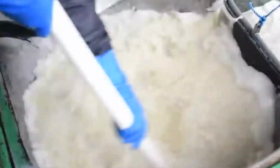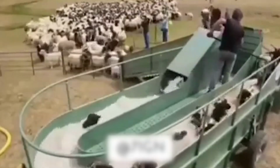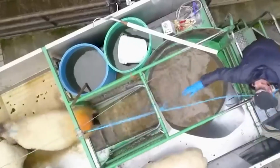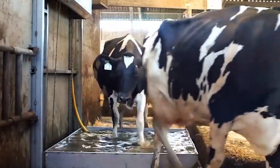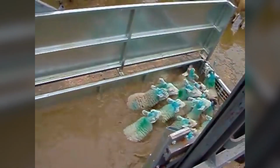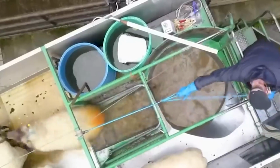The machine uses water and soap to gently wash away dirt and grime from your animal's coats. And the best part? You don't have to lift a finger. Just lead your animals into the machine, press a button, and watch as they come out all squeaky clean. It's like magic.